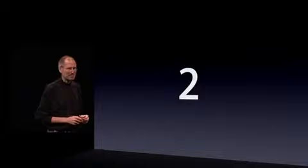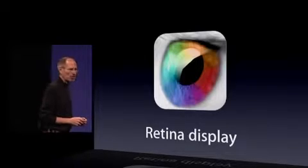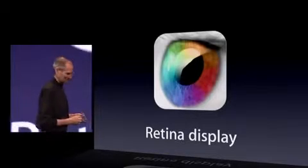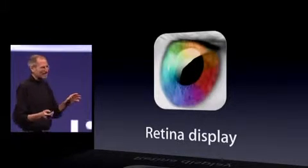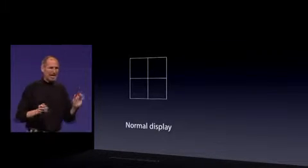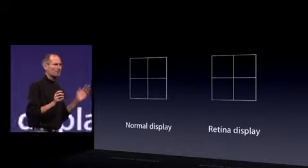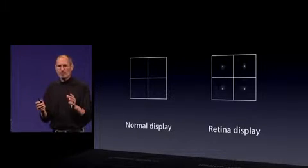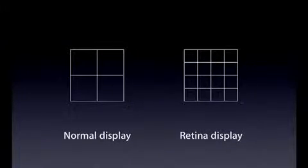Second one, this is a biggie. Something we call the Retina display. What's that? Well, in any display there are pixels. Here's 4 of them. We start off with the Retina display by dramatically increasing the pixel density. 4 times as many pixels in the same amount of space.